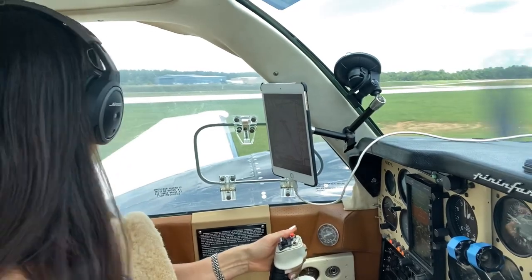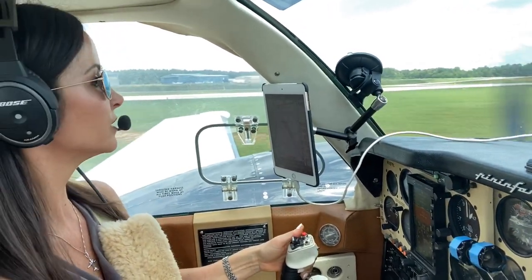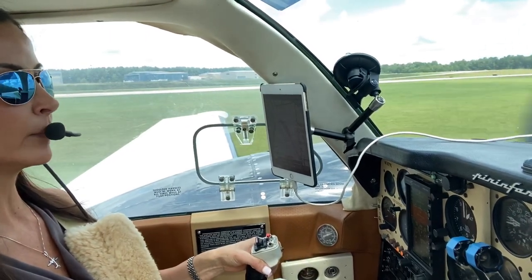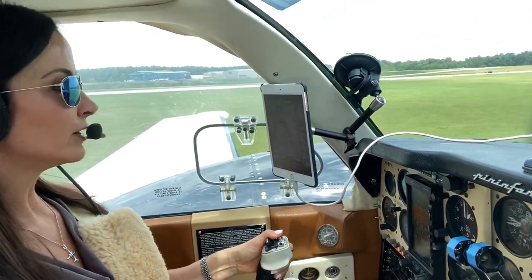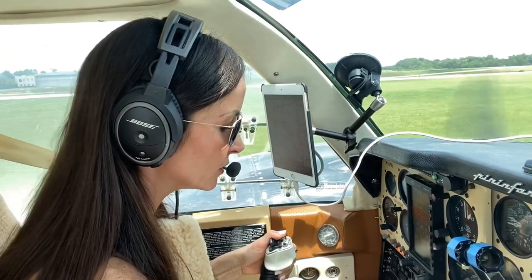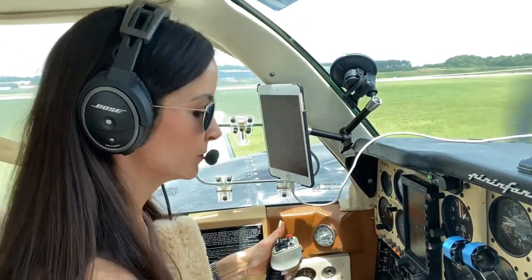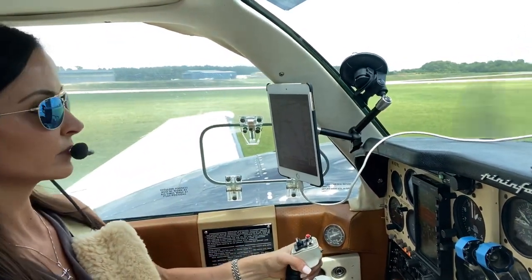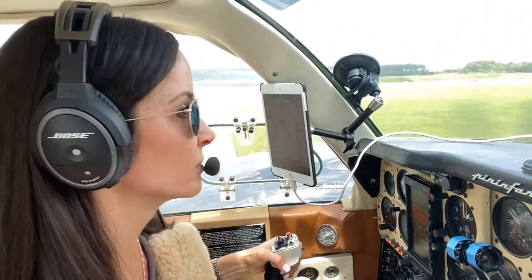And when we pass this line, we'll call clear of the runway and we'll stop, make sure everything is good. Union traffic, Baron 1879 Lima, clear 33 Union. Union traffic, Skyhawk 15 Romeo Alpha, taking runway 33, staying in the pattern, Union.